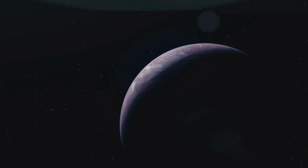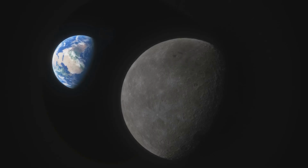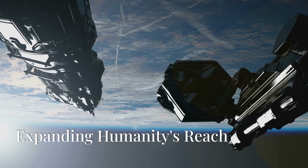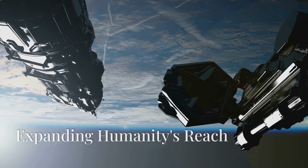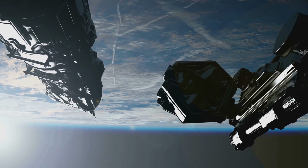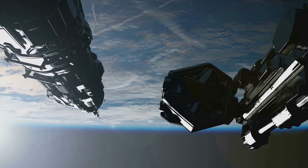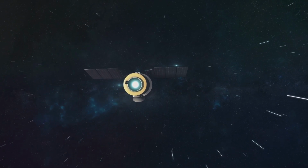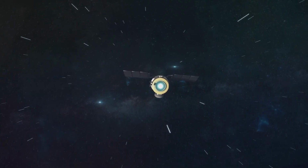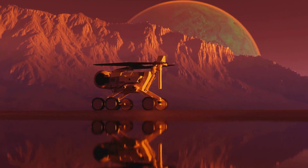Proteus's shape and position offer insights into moon formation and evolution. Studying its dynamics refines our models of planetary system formation and moon diversity. Proteus represents a stepping stone for humanity's exploration of the cosmos. The outer solar system, with its icy moons and dwarf planets, beckons as a realm of immense potential. Proteus could serve as a base for future exploration of the Neptunian system.